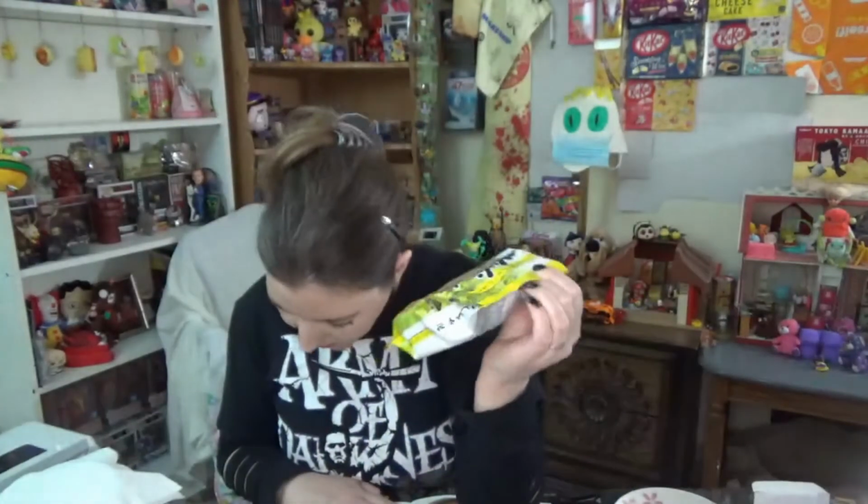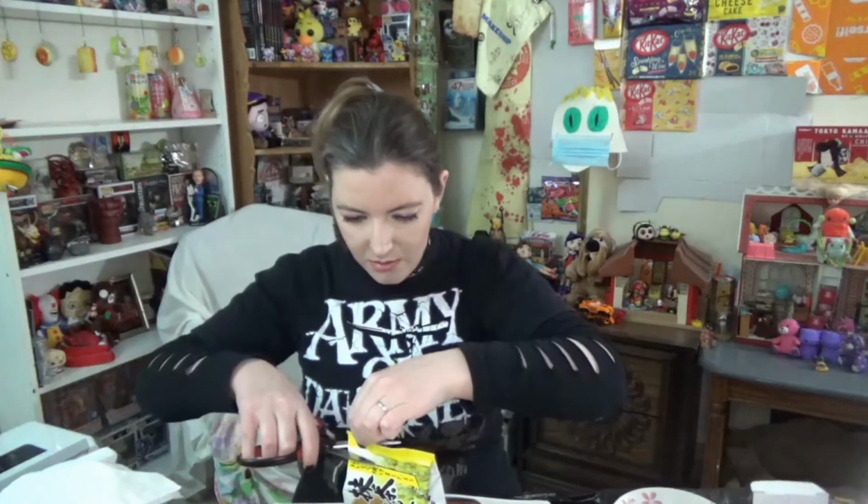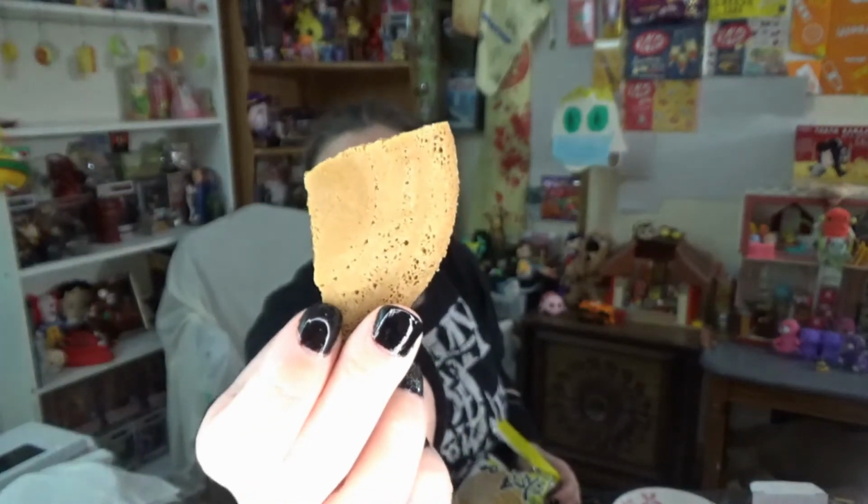So they are just matcha flavored rice crackers. Allergens are egg, wheat, soybeans, and milk. Big thing. It's just like a wafer. They're very crunchy. They're kind of earthy and not sweet at all. I don't think I like that. It's like bitter a little.